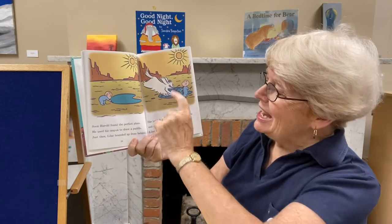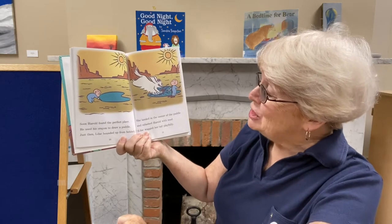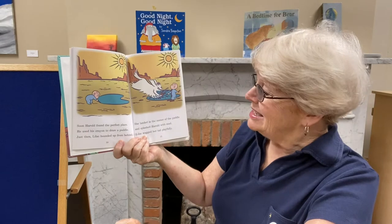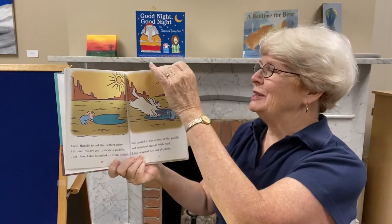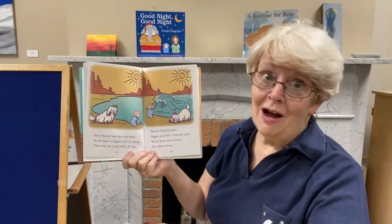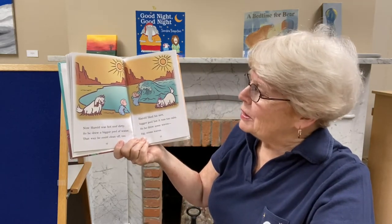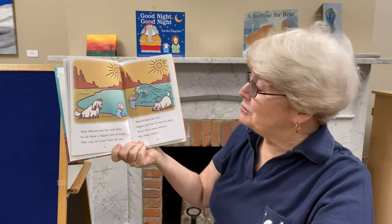Well, just then Lilac bounded up from behind and she landed in the center of the puddle and splashed Harold with mud. Lilac wagged her tail playfully. Now Harold was hot and dirty, so he drew a bigger pool of water. That way, he could clean off too.